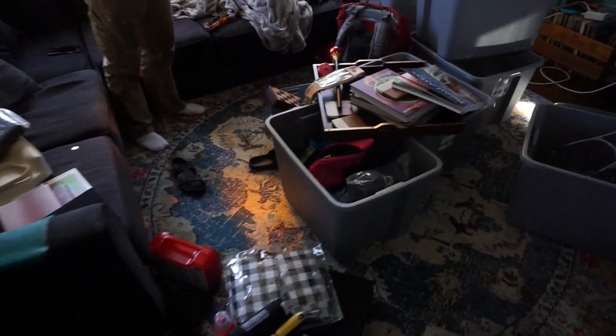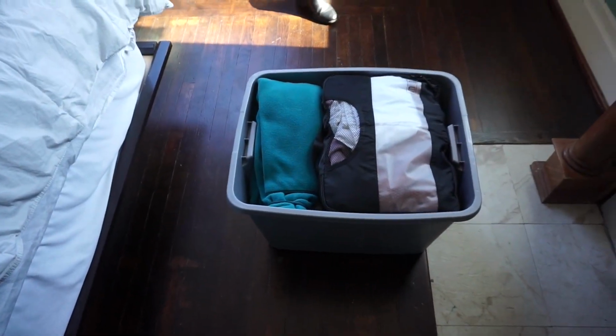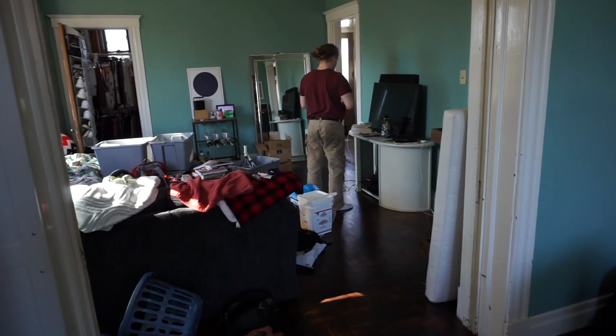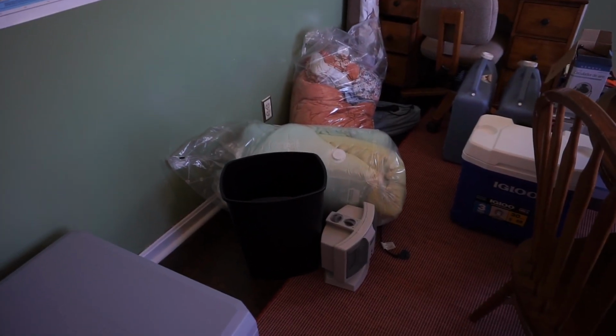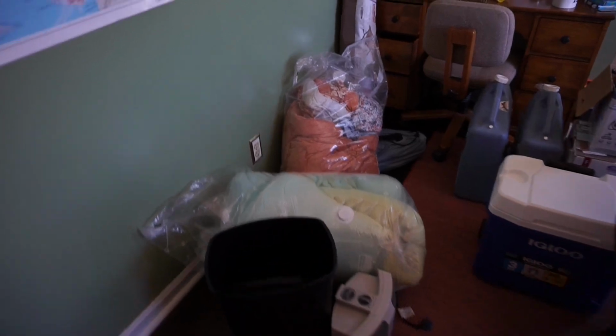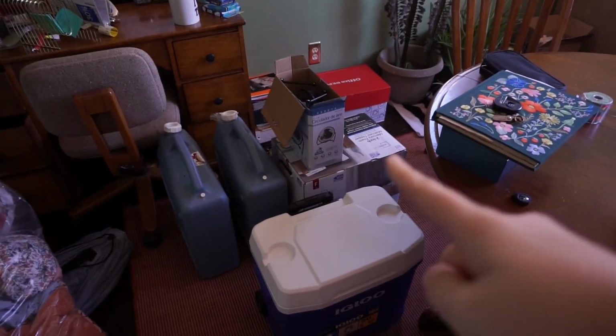We've moved everything from one room into this room. I've completed packing my clothes. Connor is about to come take a stab at packing his clothes. My next goal is to get the mattress pads onto the mattresses downstairs and cut them to size. So we've got one right here. The other one's in this box back here.